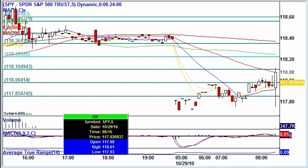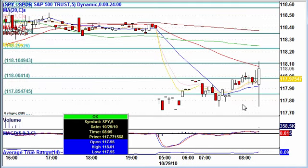GDP is on tap, and actually it just reported, and look at this. We saw an initial drop, but now we're rallying north. We're looking at the S&P, or the spider, the ETF on the S&P 500, and we're starting to see some positive movement to the upside, finding resistance at the 50-day moving average and also 118.10.